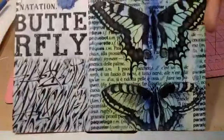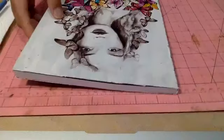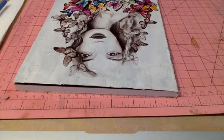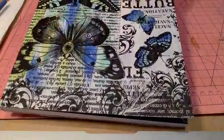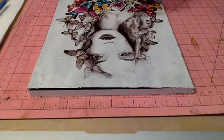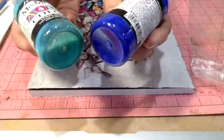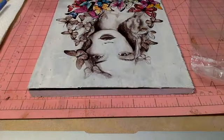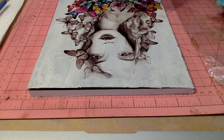So this is where we're at right now. You see the colors. This is where we're at with the front, and then this is the edge. So now what I'm going to do is I am going to incorporate some of this blue color into the front of the page. So all you're going to do is you're going to go back to the color that you used. And I'm going to go with these two again. I like these two colors. And I'm just going to put a little bit down on here, like we did last time.